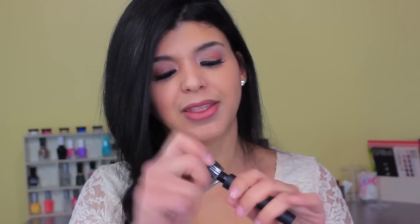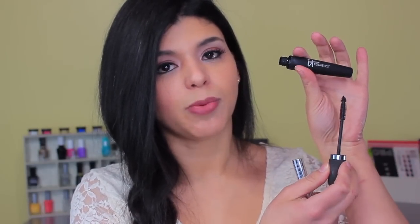So I have to find different angles to apply the mascara, and that makes it so much harder, or it takes me so much time just to get one eye done. Now, I never like the look. I never like how my lashes end up looking, and it takes about 5 coats, so I'm not gonna spend my time applying this mascara when I have other drugstore mascaras that do work and that I don't have to spend that much time with.